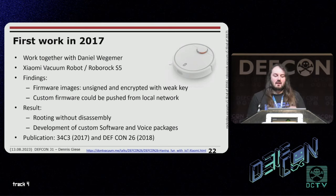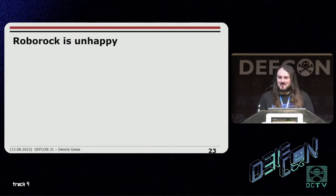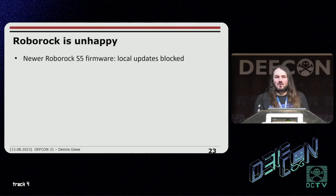That was at the CCC in 2017, and I was giving a talk exactly 5 years ago on the day here at DEF CON. So it's a very long run of research. After that, Roborock was, let's say, not directly happy. We started to do a couple of things. For example, we blocked the local updates, which was not necessarily bad. I think from a security perspective, this was good.